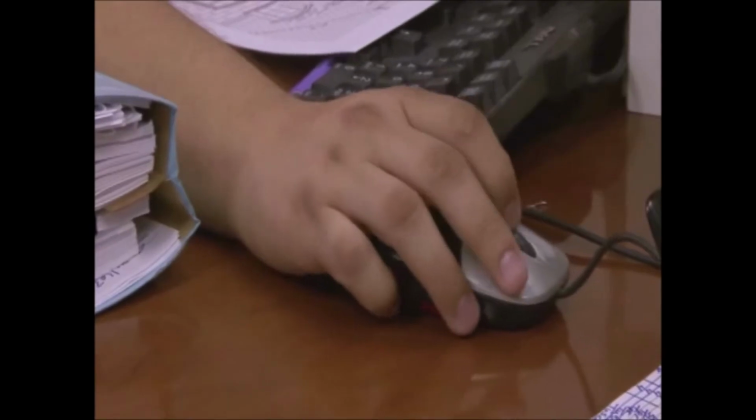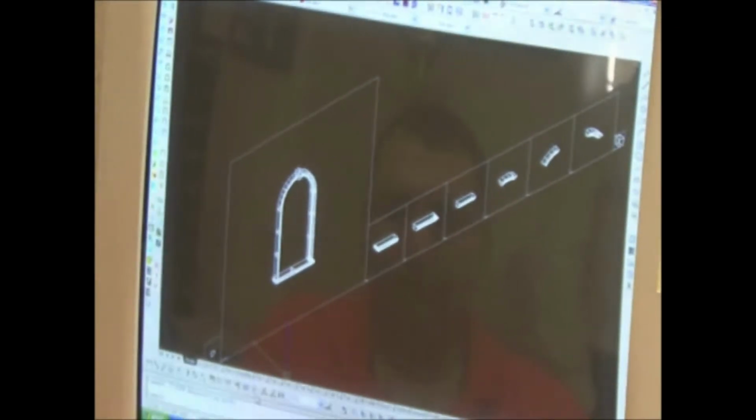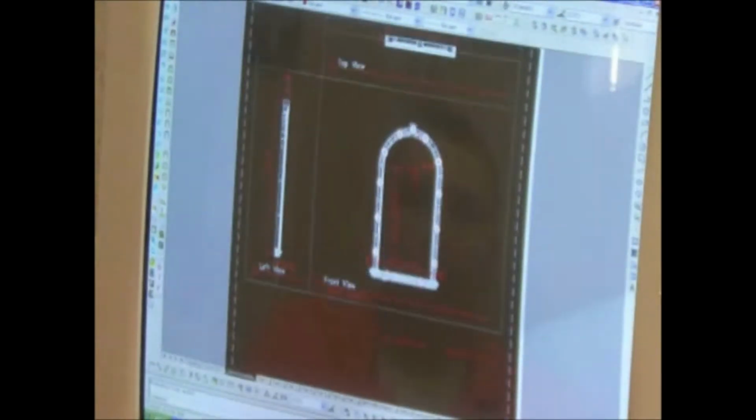At the same time it made that bill of materials, it also queried a database to see if those molds were available to us. And so there's the 3D model. There's the assembly drawing with each of the pieces marked and labeled. 2 man-hours in 100 seconds. And this is a program that you developed? Yes, we have a patent on it.